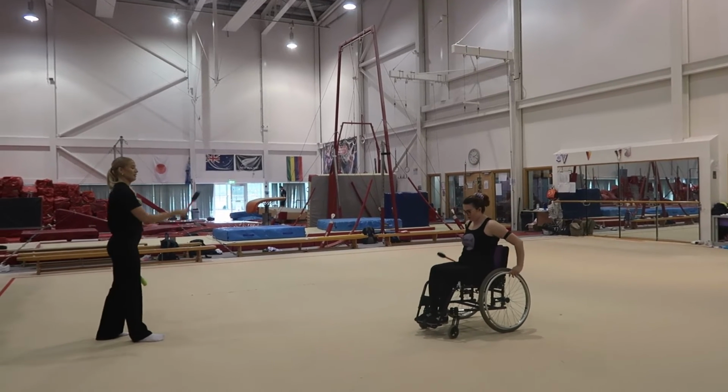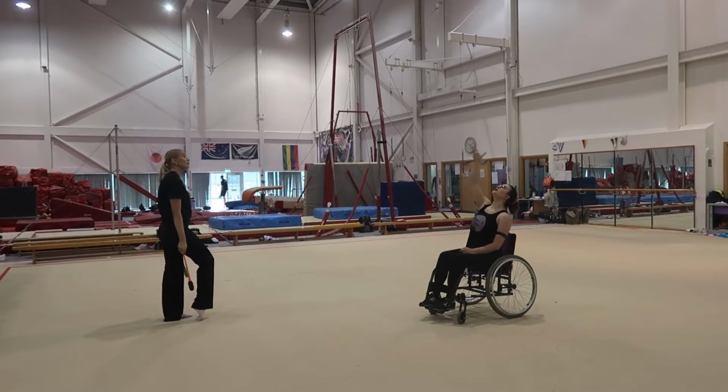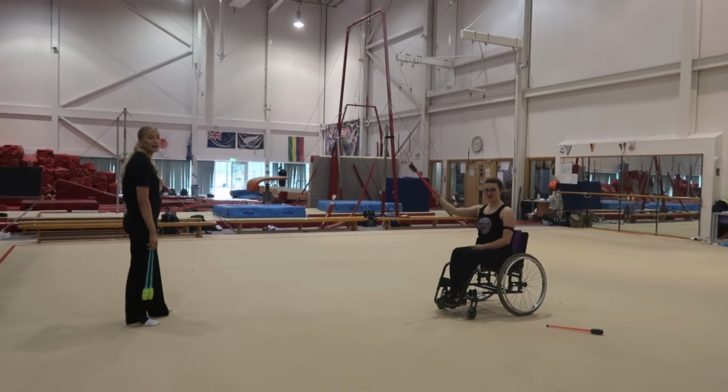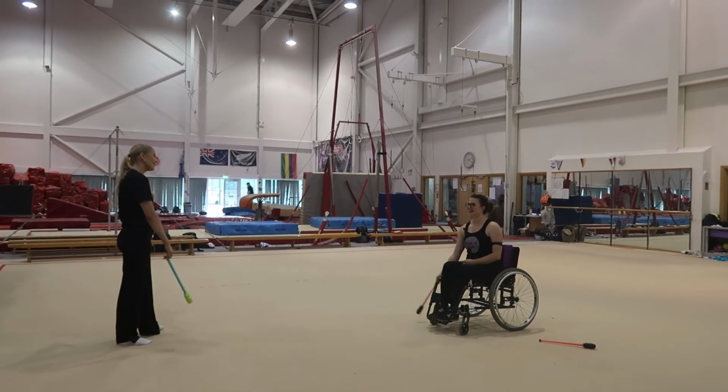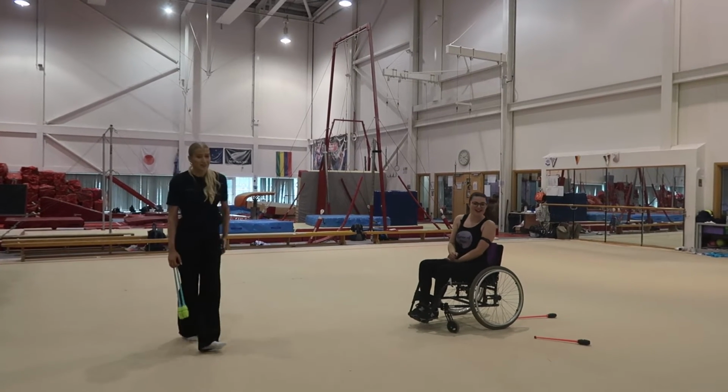Big jump. We go again. Throw. That time I hit myself on the head and it hurt. And that was Abby reminding me to not hurt myself after I hurt myself. I was a bit more scared of the club this time, so I ducked out of the way.